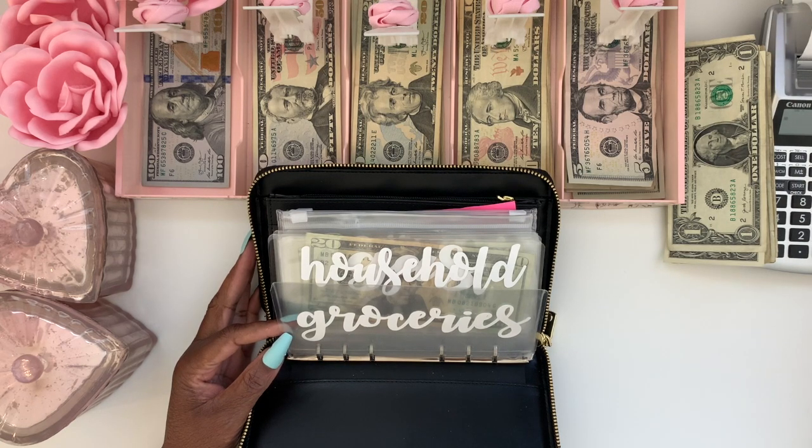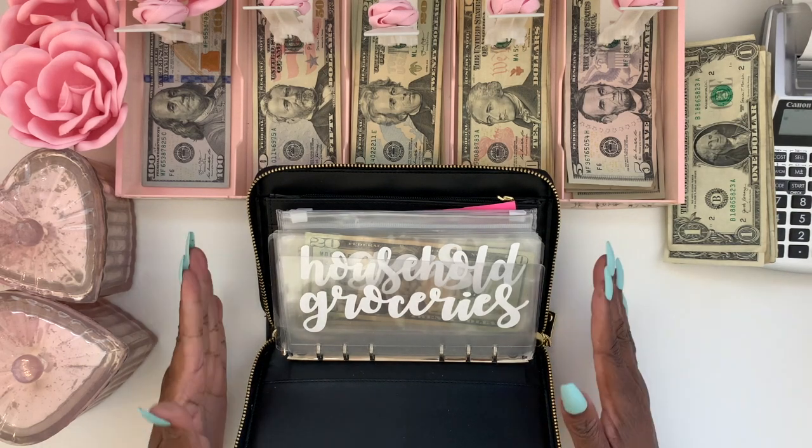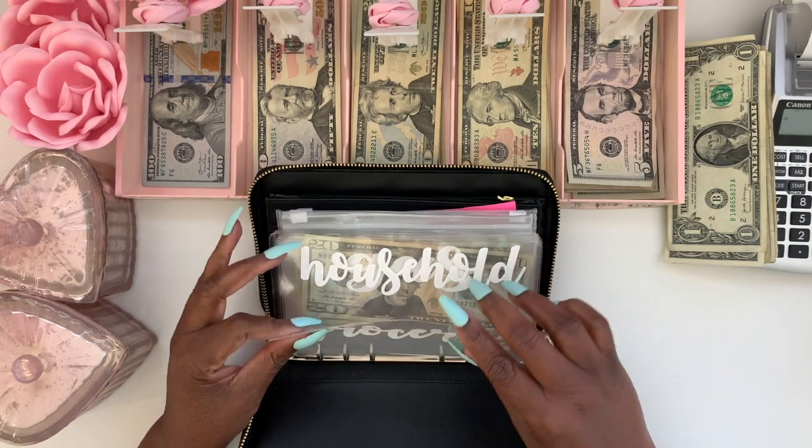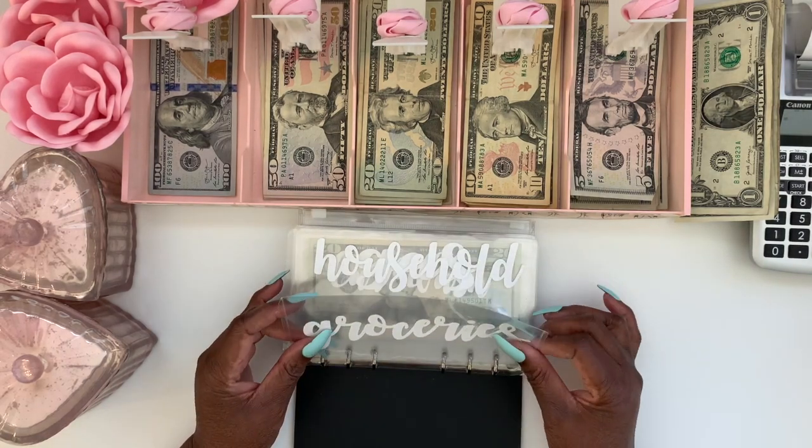Let me pull up my little cheat sheet here. I tried to do this so it would be a little less crazy for me. Okay, guys, so I'm going to go ahead and start stuffing my cash envelopes.